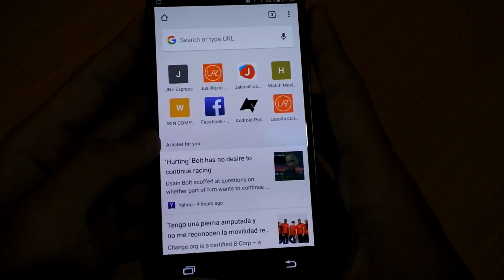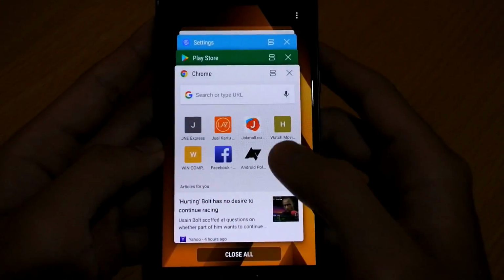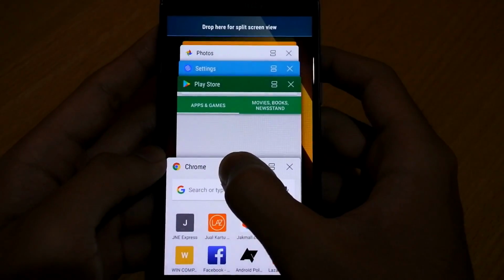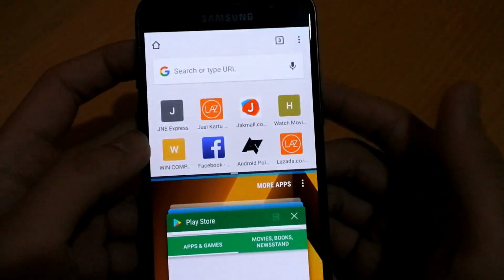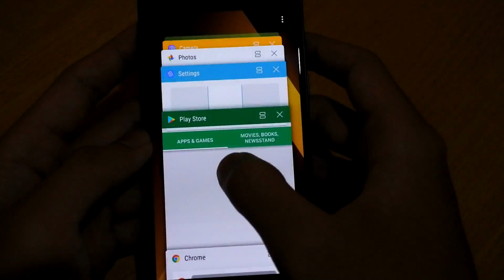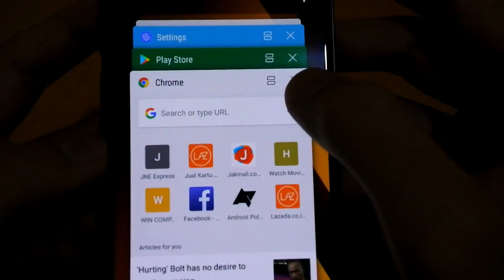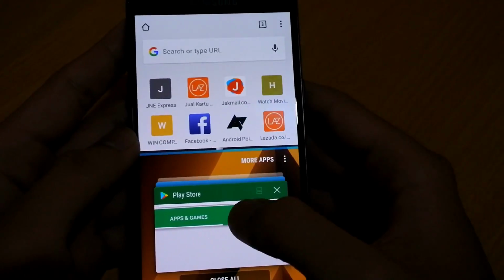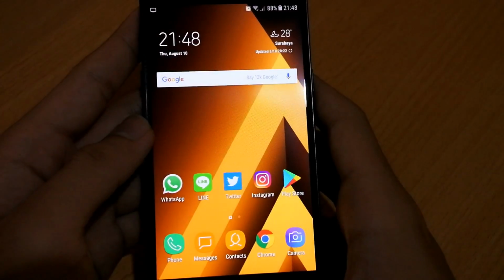And also, if you wanted to close the app that is highlighted, you just press X and it's gone. Okay, so the second way you can do that is just by holding the app that you want, and it says drop here for split screen view. Drop it and it's the same as before. The third way of doing that is by using this button right here. Simple enough, so that's why Samsung added that, so it's a little bit easier to do.